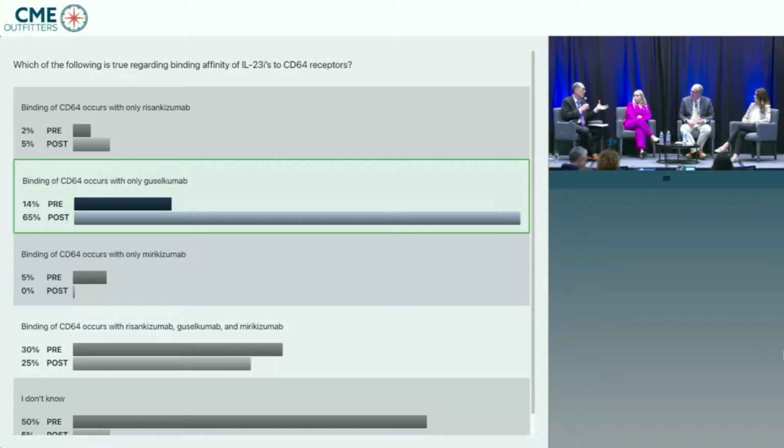And then Angelina, tagging onto that, if a patient comes in, and I think our patients are learning, reading, much more educated than maybe they were in the past, they may hear about this CD64. What are you telling them? What does this mean for guselkumab, for example?